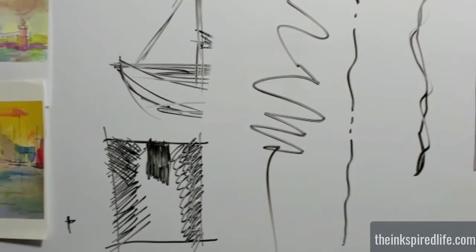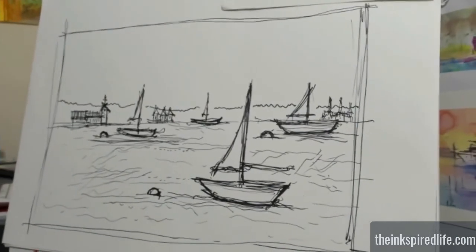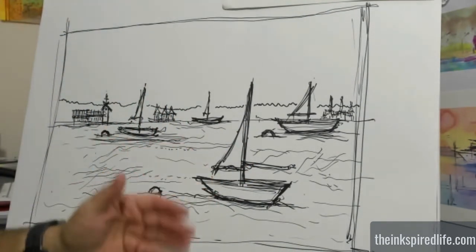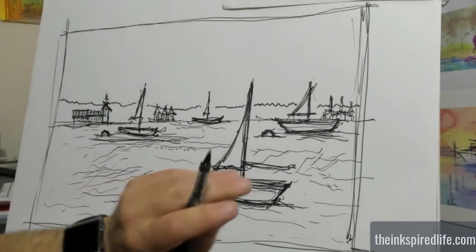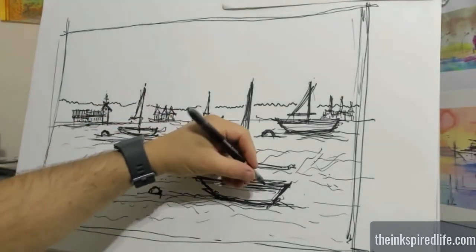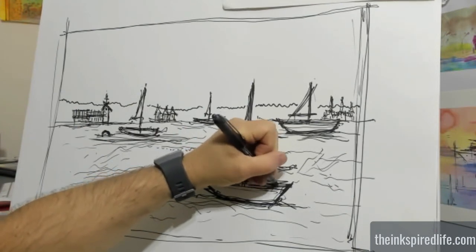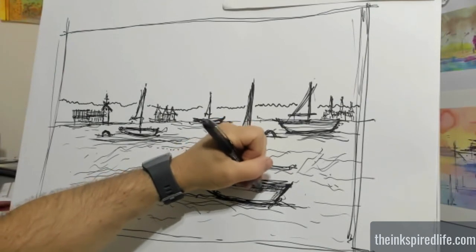Okay, so I'm just going to come back to our harbor scene over here, and I'm going to add some hatching to the boat, just to give it some texture, a little more definition. So normally I'm going to try the fine tip pen. Hopefully it shows up okay. Otherwise I'll switch to the Sharpie. And I'm going to just go with the swirling technique I did over there. And I'm not going to color the whole thing.